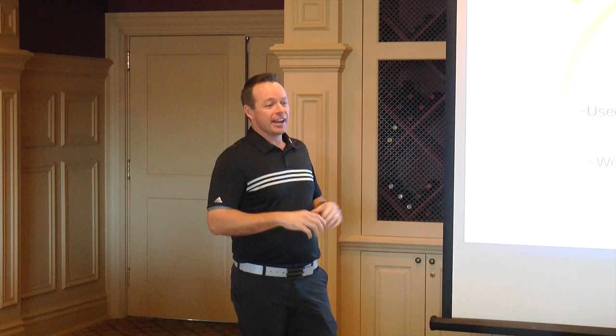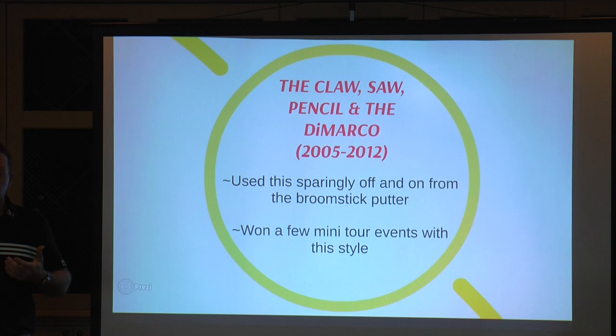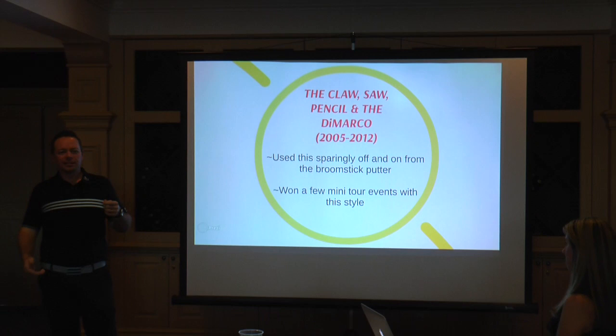Then as I got into the club pro side of the business in 2005, I went on and off with the long putter. I never liked it. I liked the results of the long putter, but I always felt like somebody was whispering in my ear, "Man, this guy was a great putter. Now he sucks. He's using this long putter."